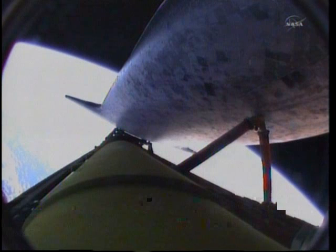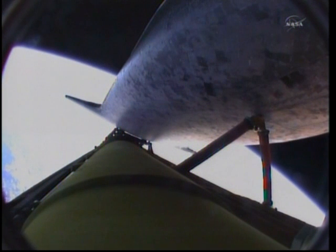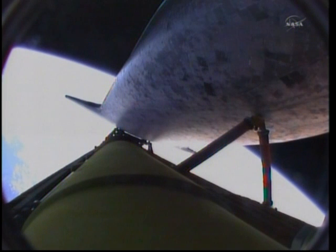For the pitch. Press to MECO nominal. Pitch. Good readback. That call indicating that Commander Steve Lindsay has to go to press to main engine cutoff as expected in about a minute and a half.